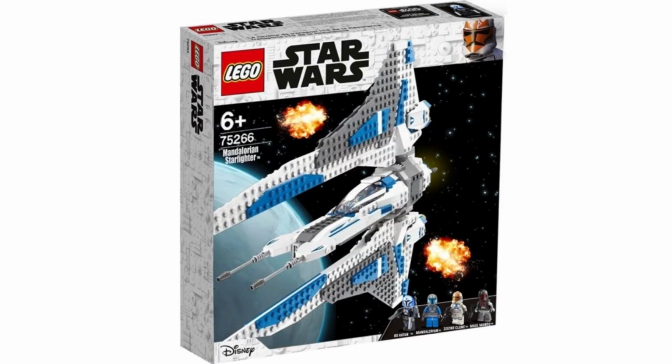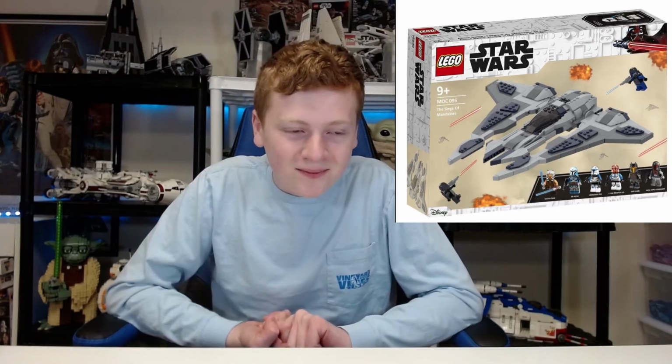Here we are. Next up, we have the Mandalorian Fighter at $60. Oh, my God. That is going to be a blue Mandalorian Fighter. It's coming with Bo-Katan, Gar Saxon, a Mandalorian, and he says 3 figures, I believe. I can't think of any other ones. If they're going to be lazy, they're going to go Ahsoka, which would be my guess. I don't see this coming with only 3 figures. It has to come with 4 for $60.